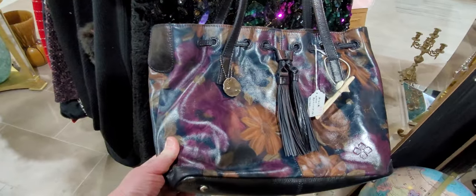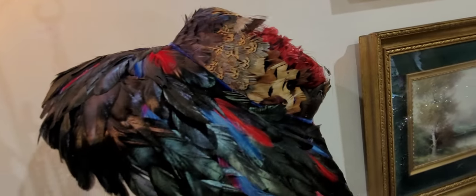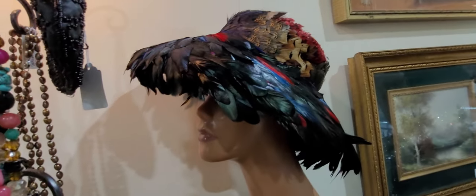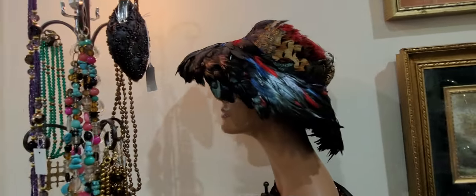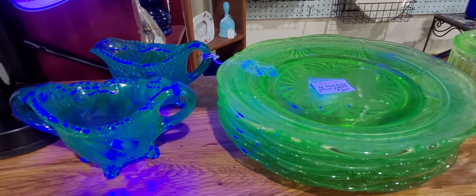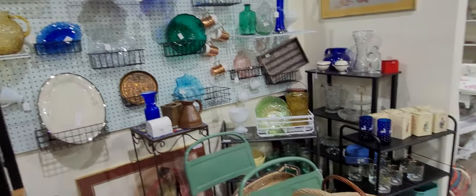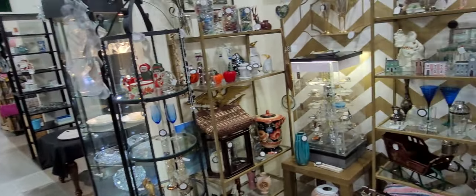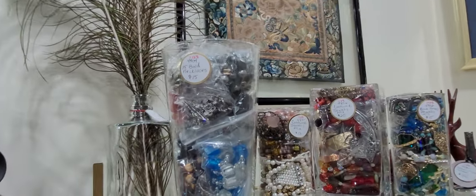It's pretty. Patricia Nash, 124. Vaseline glass. I see it also called uranium glass. I don't know if there's a difference between the two, but they look like they both glow. Jewelry jars and an antique star.